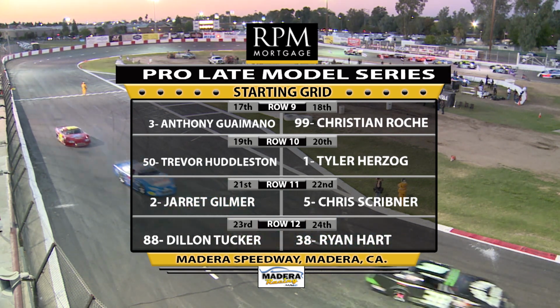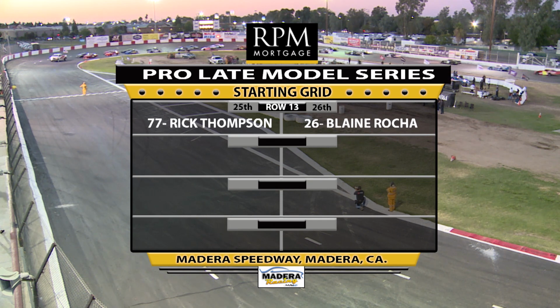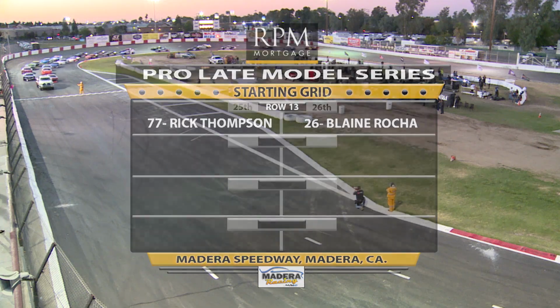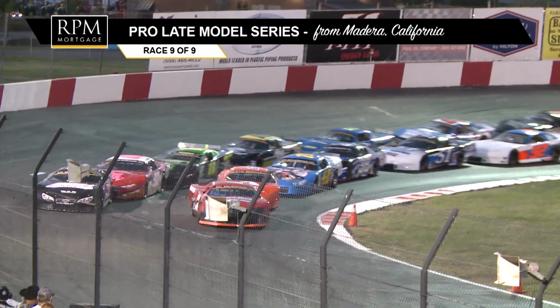Move to row number 11, transfers from the B main, Jarrett Gilmer and Chris Strodman. 12th row, Dylan Tucker and Ryan Hart. Then we go to the cars that took provisionals, on the final row, Rick Thompson and Blaine Roach. In the RPM Mortgage Pro Late Model Series season finale, Racing Vernon brings them down.